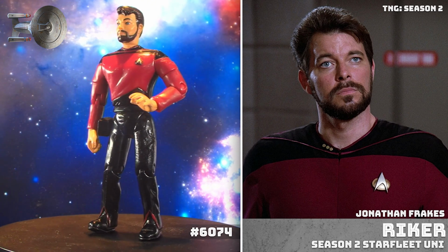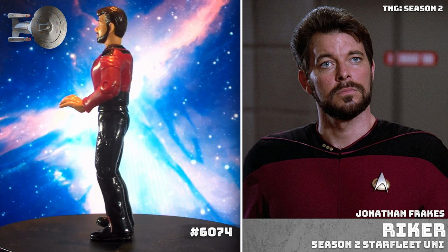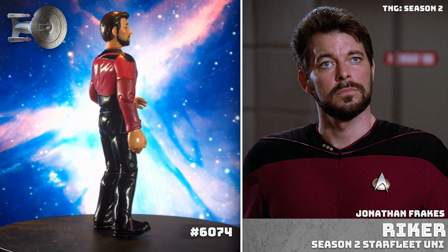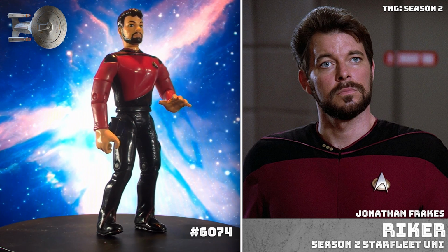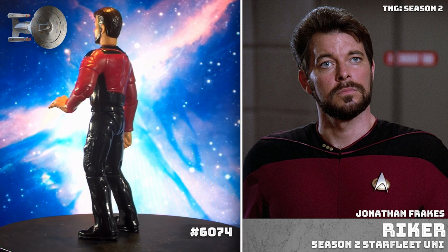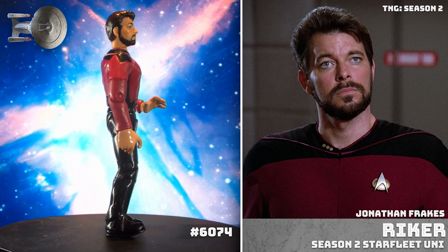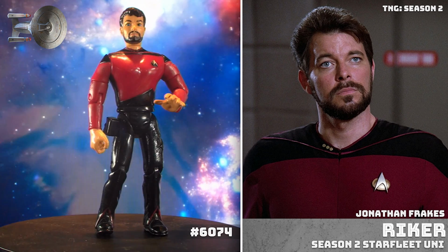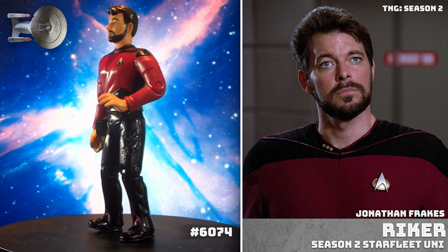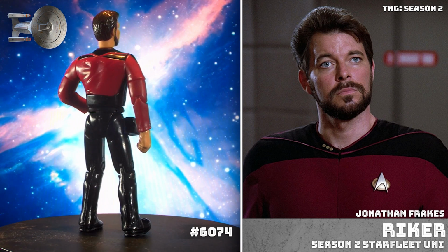Now, this is also a very interesting figure in my opinion, because clearly they did a reuse of the Series 1 figure. Do you remember anything in particular about the Series 1 figure that gave us all pause? No. Well, it's because Riker was all messed up. Oh, right. And he had the torn uniform. He had the torn shirt and everything, and he looked like he'd been attacked by a wild beast. And so it was always weird, which is why one of the most requested figures for the new line is a non-messed up Riker.